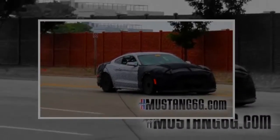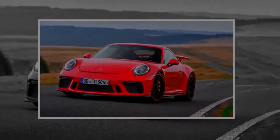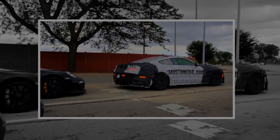About a month after these pictures were taken, the GT500 was spotted again, but this time it was being benchmarked against the Porsche GT3. Now this is huge news because the Porsche GT3 is regarded as a world-class racing car. So if Ford is pitting its GT500 against the Porsche GT3, we're in for something great.